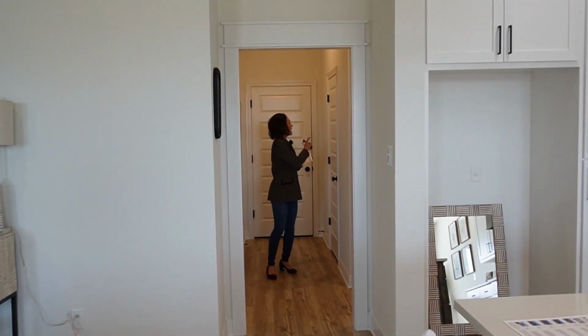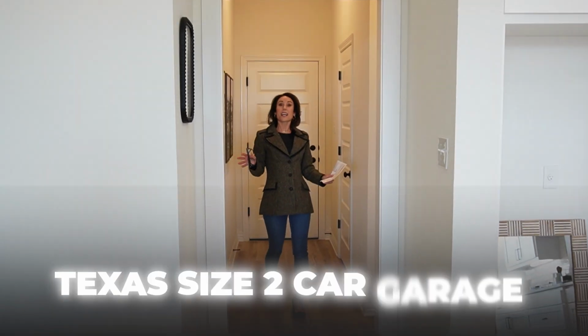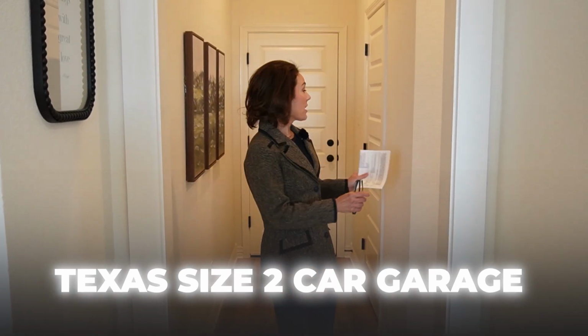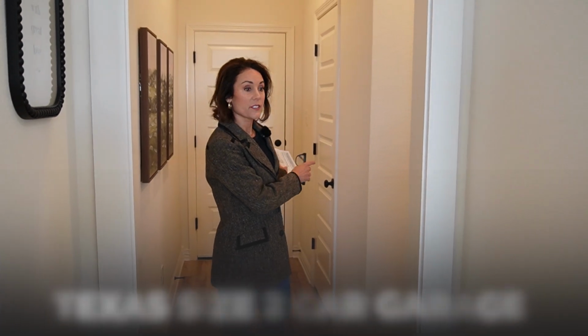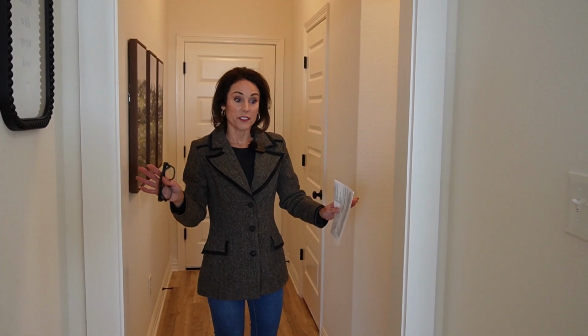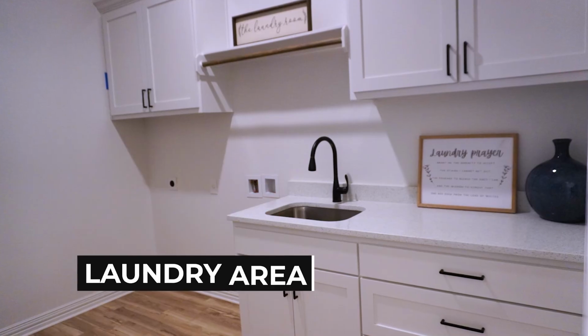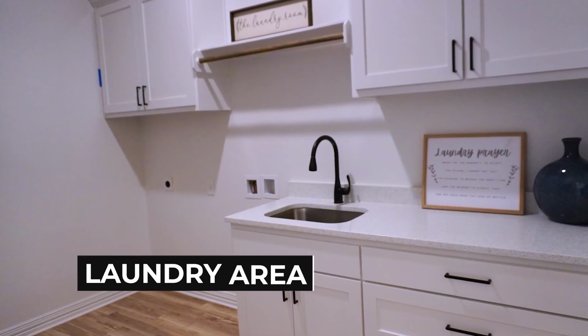So behind me, you have the garage. It's a Texas-sized 2-car garage, so it's an oversized 2-car garage for extra storage. Your half bath is over here for guests, which is so nice that it's not right off the living area. It's down this little hallway. And then you have a large laundry room over here as well. You'd have room to put a refrigerator in there probably.